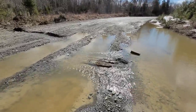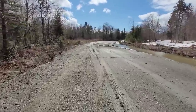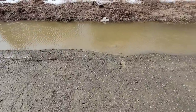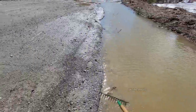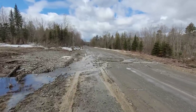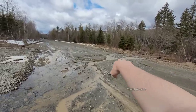Look at this damage to the road. They even put some wood there to get their trucks through. Let's give it a little rake. I think it's most likely crushed in the ground because it's so soft. Not even leaking. Yet we have another flood right here, leaving really bad damage to the road. It's so deep, just drove through that giant crevice and turned around.